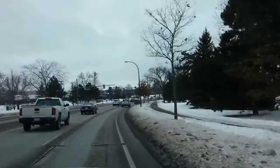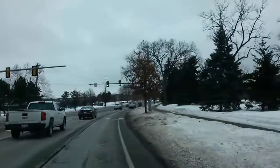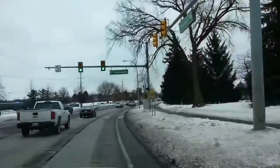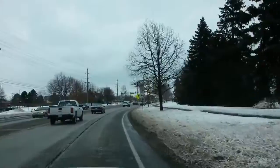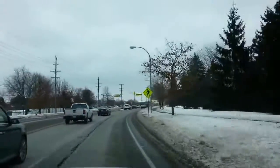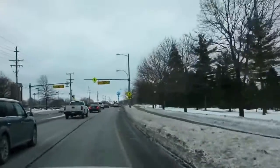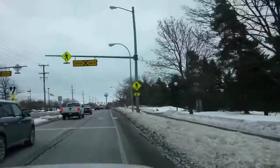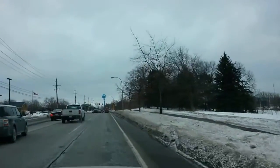Once we've passed this intersection at Traverwood, there's one more lighted crosswalk. There's a stop just beyond that crosswalk. After we have serviced that stop, we must get over in the left lane as quickly and safely as you possibly can. At the next stoplight, we will be making our left turn.